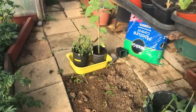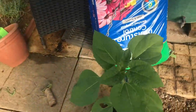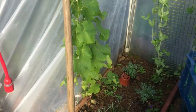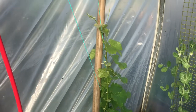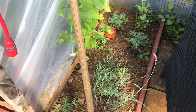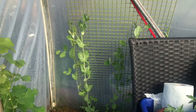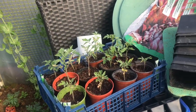On the end, we've got a tomato in a bucket and a sunflower which is growing on the container. In this corner is the grape. The grape is doing really good now. It's climbing up these twine. And we've got a lavender and some peas. I wanted to try some peas in the tunnel, and they've gone up really mad, just going up the back. So we've just got a random tray of tomatoes.